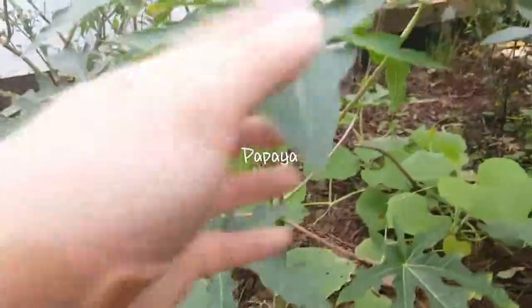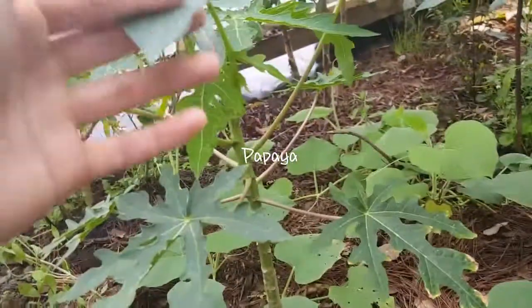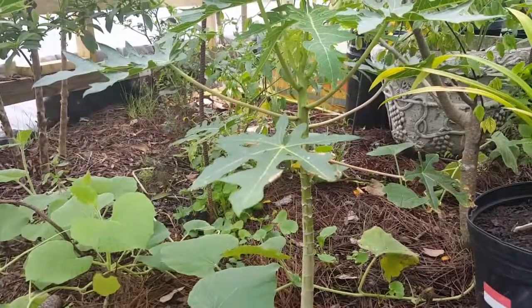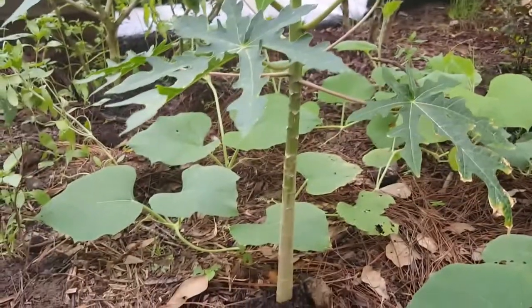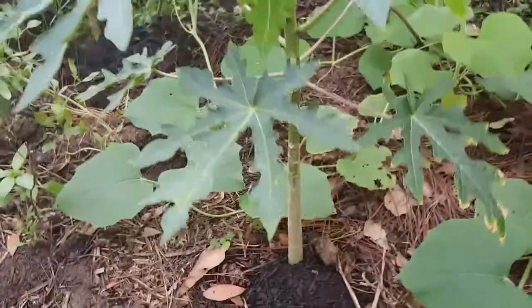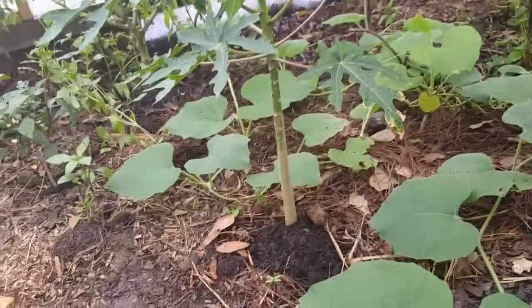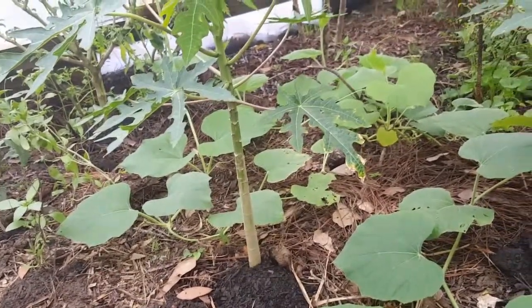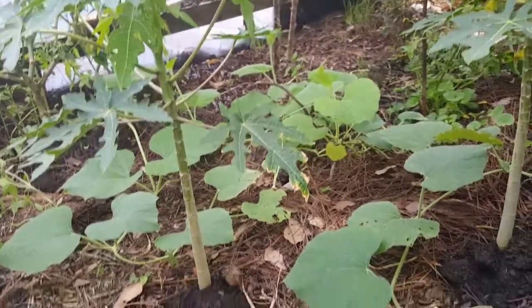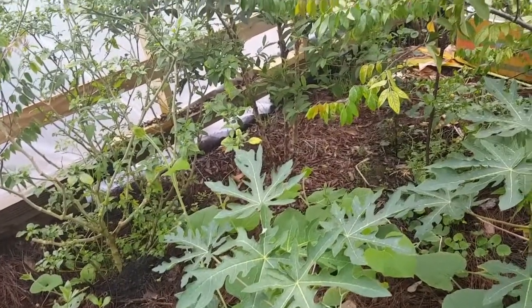And let's move back here. We got some papaya. I grew from seeds, and I just planted 2 of these in the ground last October, and they're starting to grow much better here in the spring. I'm going to show you a couple more that are in containers, and you can compare the difference between the container and in the ground. Once again, it's been here in the winter. I keep it at least 50 degrees, so hopefully maybe this year or next year I should have some papaya fruits.